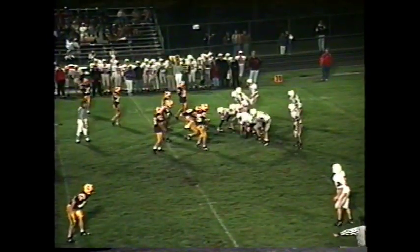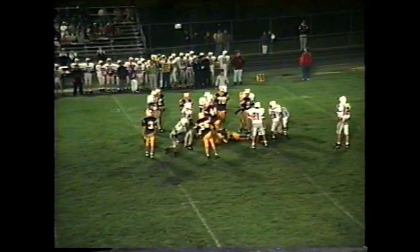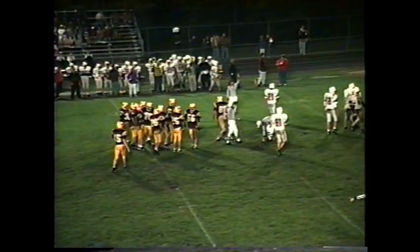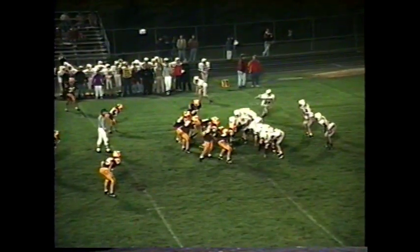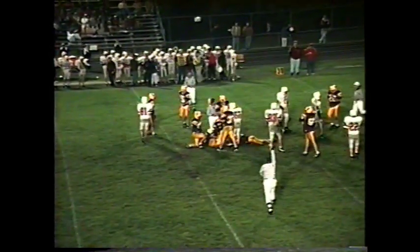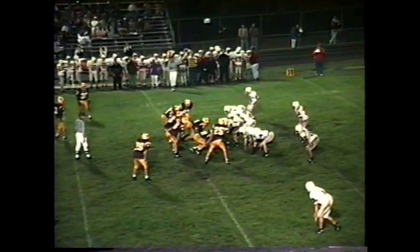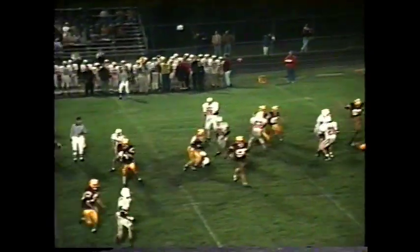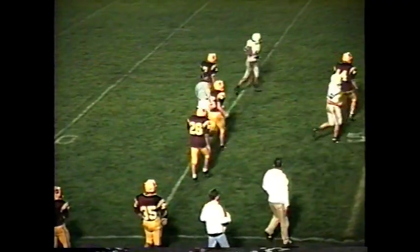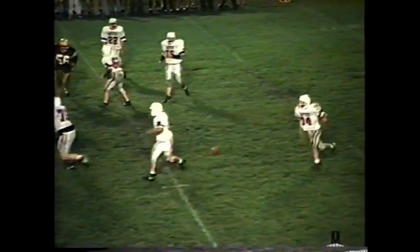Nichols picks up a first. It's second down and 13 for the Panthers. Nichols is going to pick up about 4 on the play. Pass is intended for Rao. It's incomplete. Heights is going for it. He's trying to set up a screen pass. It's incomplete.